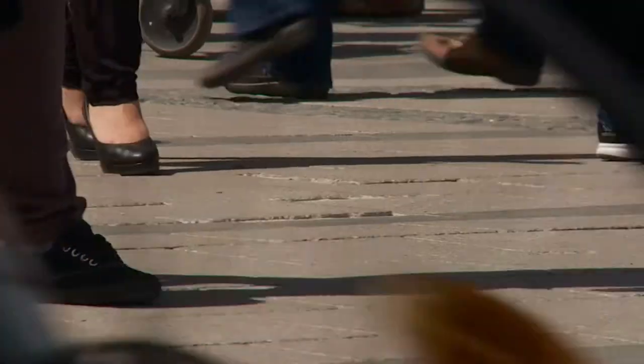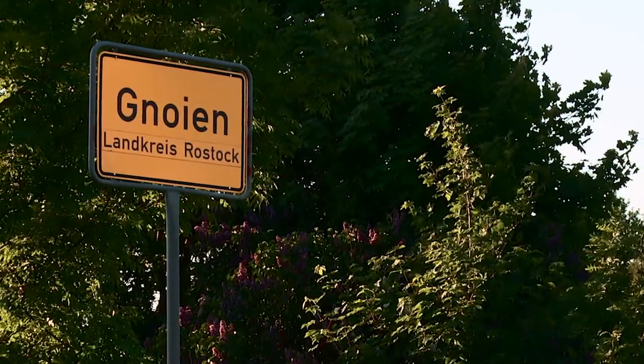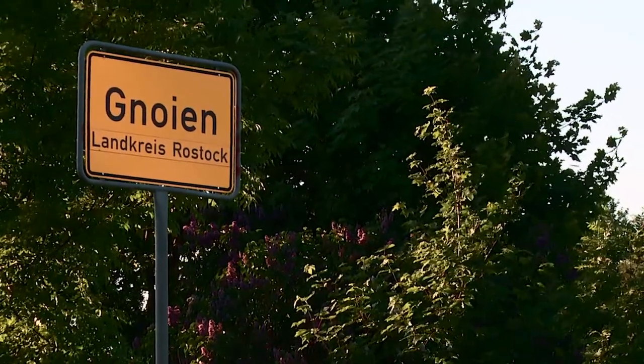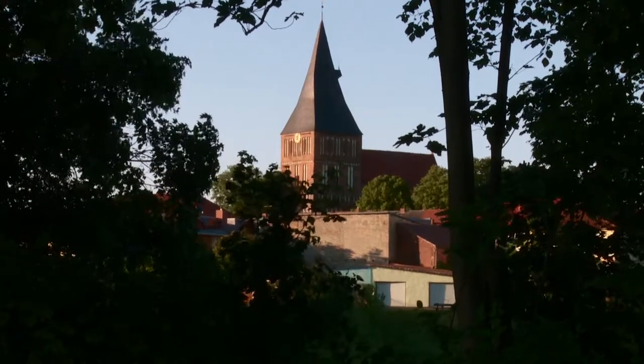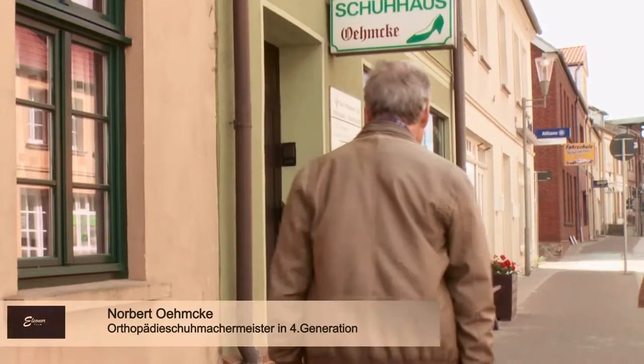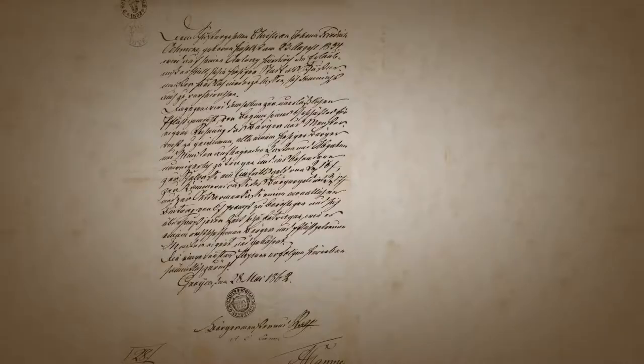eventually lead to problems. The Emke family in Mecklenburg-Vorpommern, for example, already in their fifth generation, have been tackling the resulting problems with their master trade of producing orthopedic shoes. In 1862, my great-grandfather founded the orthopedic shoemaker's workshop in this very house.